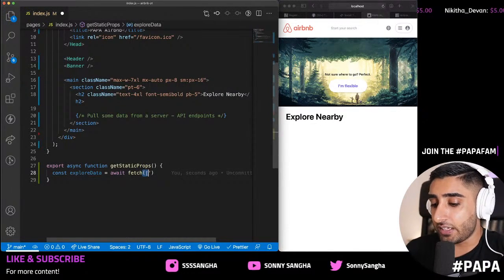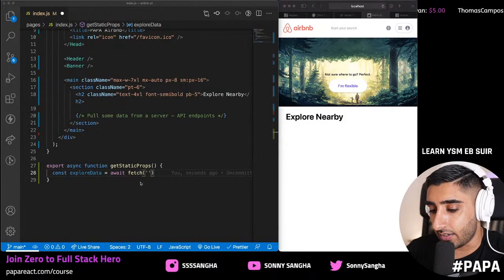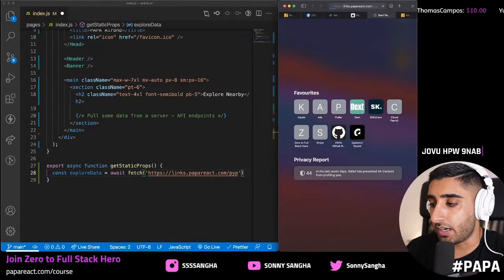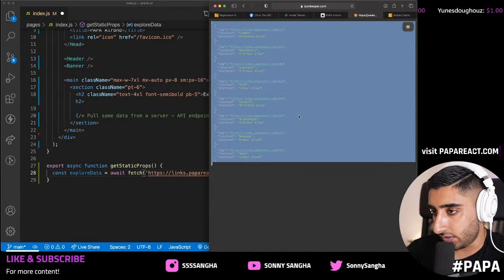So we're gonna make a fetch, right? And now I'm gonna show you what we're actually gonna pull. In this case, I'm gonna go to this endpoint over here, so I'm actually gonna fetch. Now you can see what is at this endpoint if you just put it in a browser. This is gonna pull the following. So you see, this is actually pulling some JSON information.